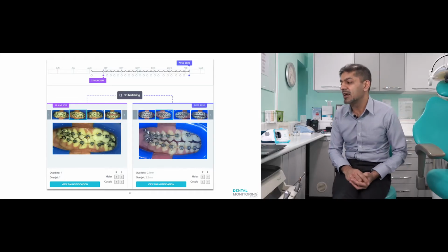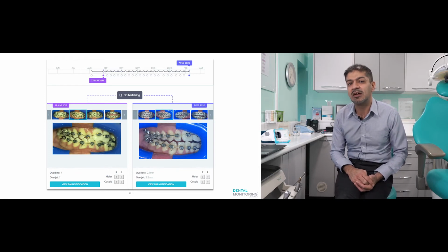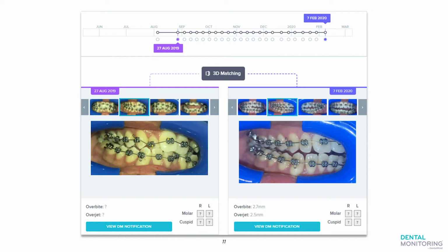In this slide, we can see that the wire has very effectively moved the upper right second incisor into alignment. On the left-hand side of the screen, you can see the upper right second incisor and how active the wire is. And then on the right-hand side, we can see the wire has become so much more passive and the tooth has moved very nicely into place.